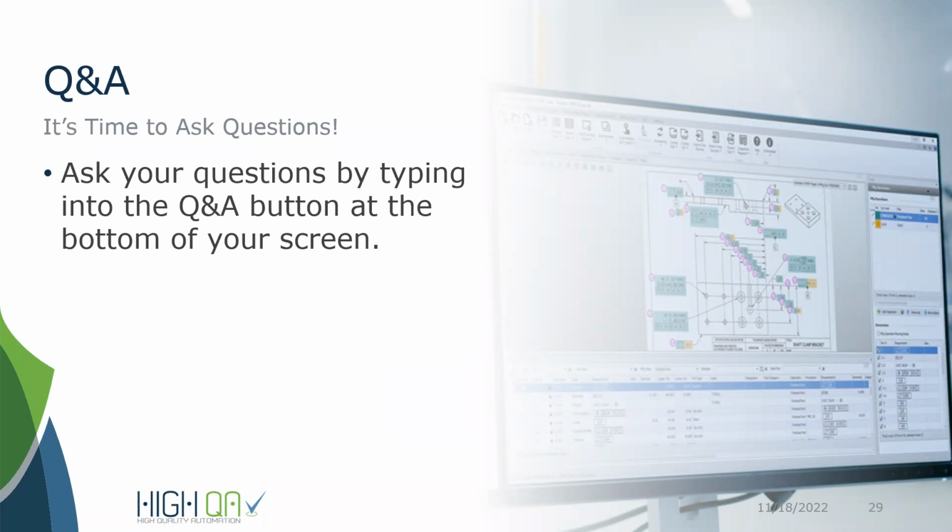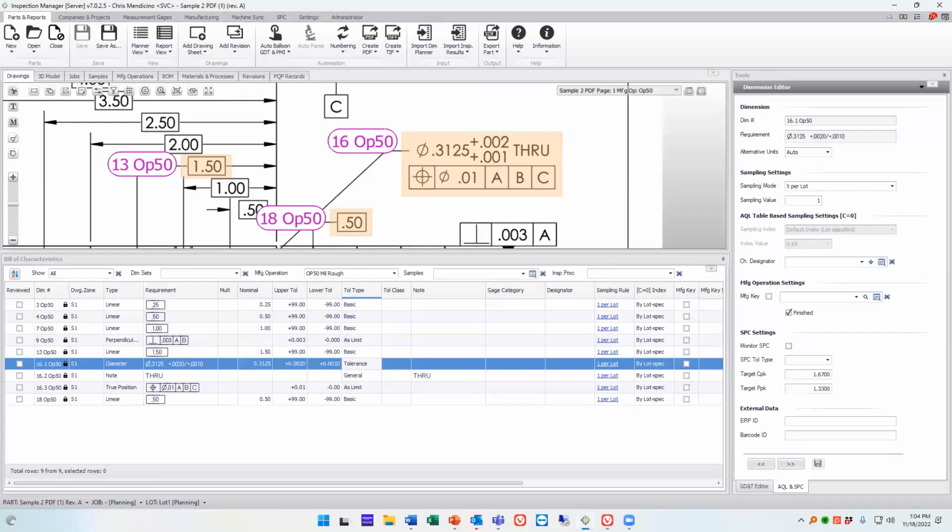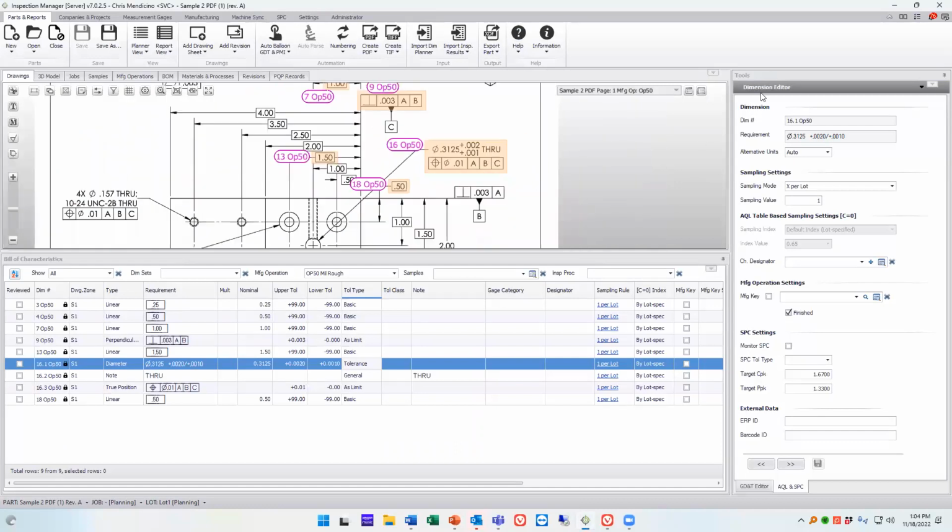Chris, Lisa, before we conclude, there is just a question by Zach. Does High QA recognize dual dimensions? Chris, you can relate to that? Yeah, absolutely. By dual dimensions, I think you mean being able to convert between English and metric potentially. And yes, we do have a tool for that.